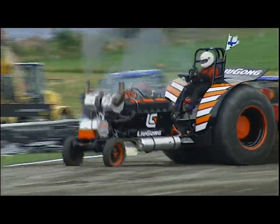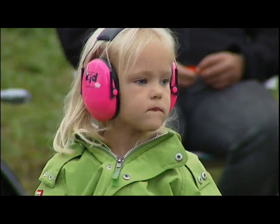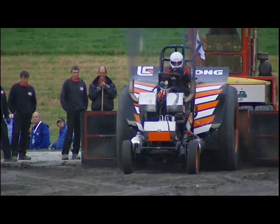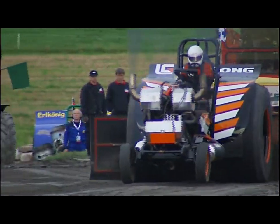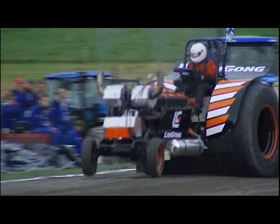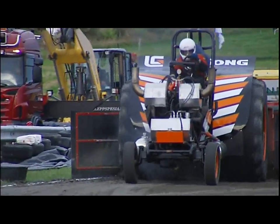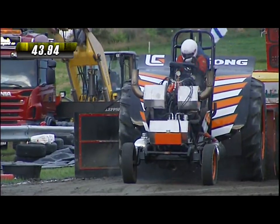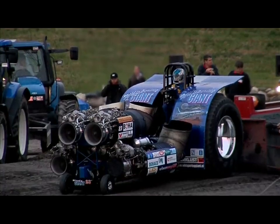First one way, then the other, and then out of bounds. Entertaining the crowd, but disqualified. Let's see if his second attempt is any better. Trying to keep it straight, but then off to his right again, and avoiding out of bounds by the skin of his teeth. 43.94, and last place for distance, but first place for entertainment for Pasi Autio.